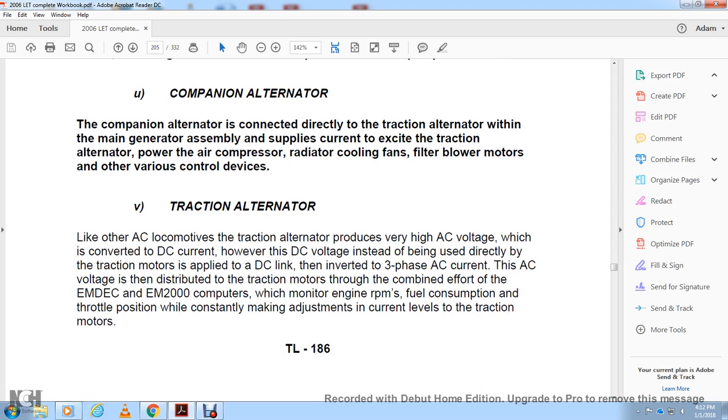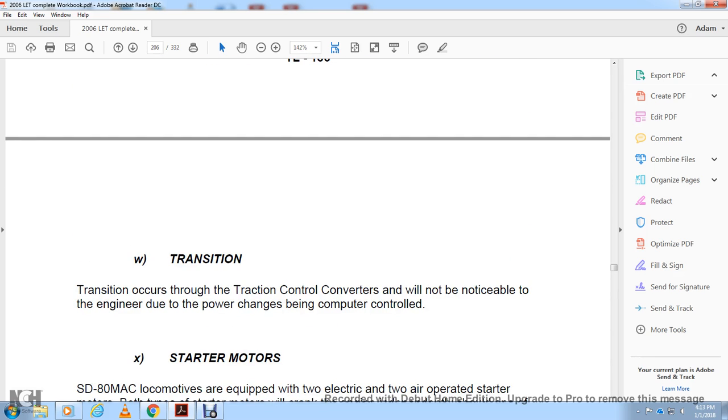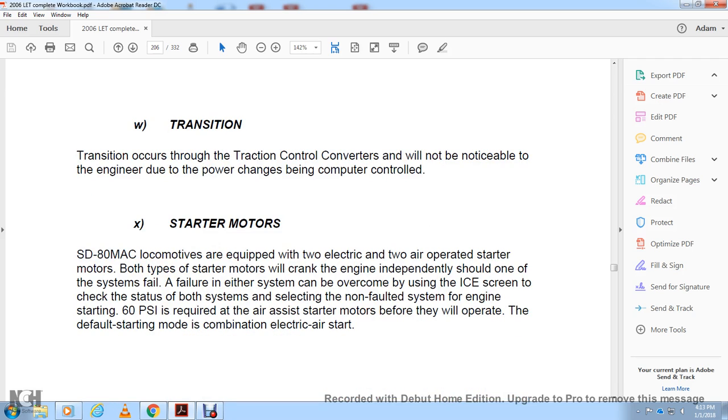Like other AC locomotives, the traction alternator produces a very high AC voltage, which is converted to DC. However, the DC voltage, instead of being used directly by the traction motor, is applied to the DC link and then inverted to three-phase AC current. The AC voltage is distributed to the traction motors through the combined effort of the EMD electric motor, diesel engine control, EM2000 computers, and the minor engines. RPM, fuel consumption, and throttle position constantly adjust the control level of the traction motors. Transition occurs with the traction control governor, but there is no physical engine doing the power change, since it is computer controlled.